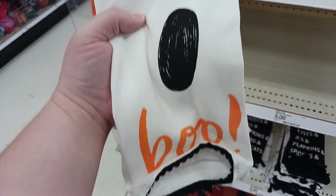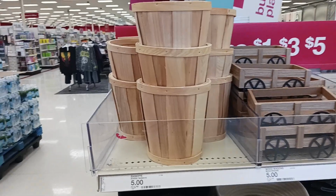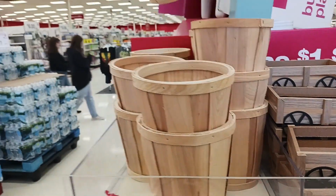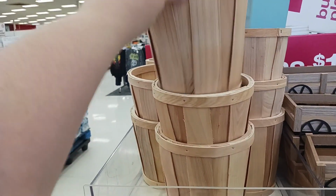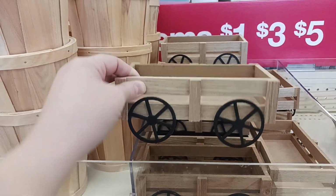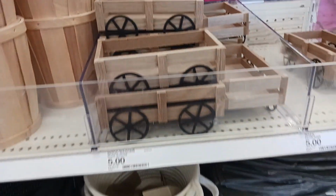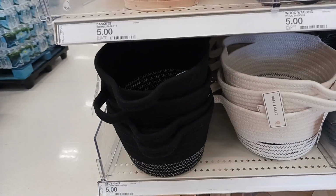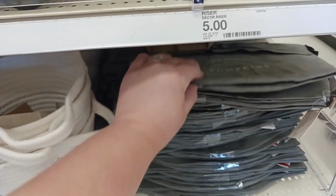I really like this Boo kitchen hand towel. I thought it was really cute. These baskets are all $5. I love this wagon. You could put some pumpkins in this and put it on a shelf. My Target Dollar Spot did not have any Halloween decor out yet. They are putting it out though, so I will be doing another Target Dollar Spot video of the Halloween decor.